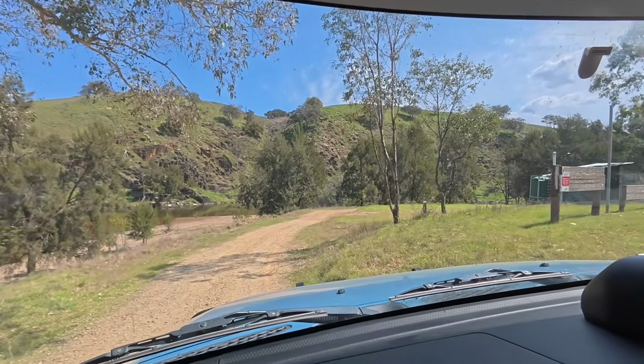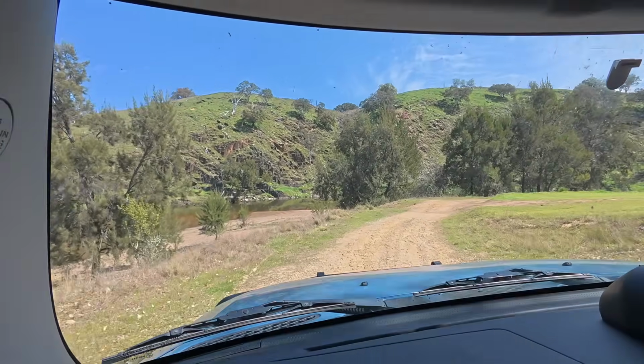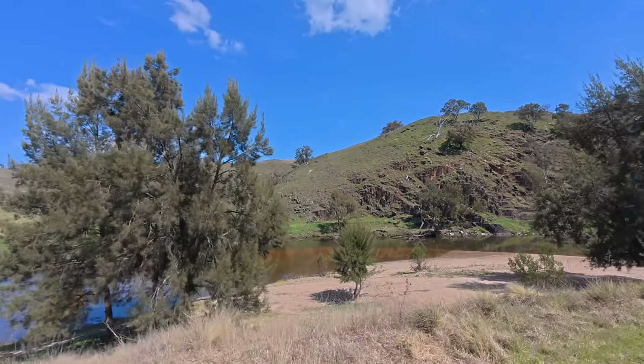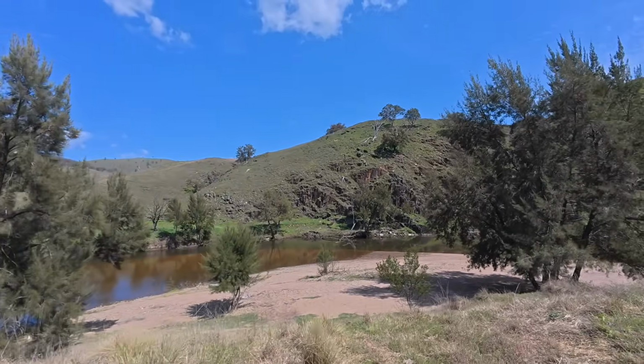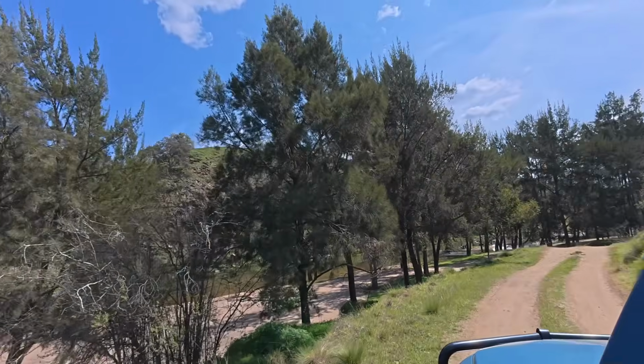All right, next campsite is Amy Anderson Reserve, I think the sign said. Looks quite sandy down along the bottom of the river there. We'll just have a look at this one, see how busy this is.